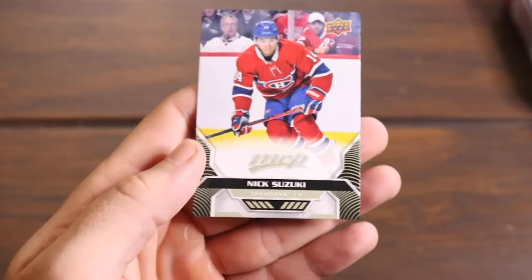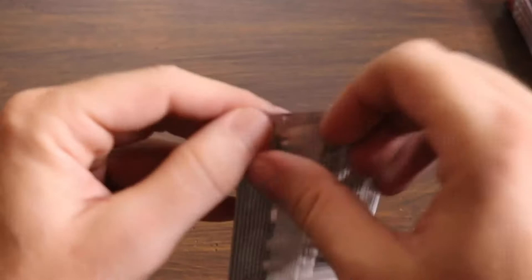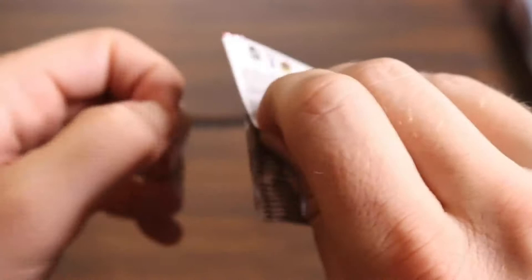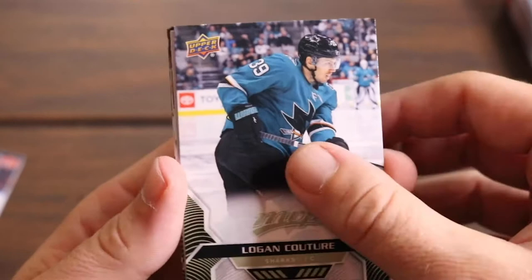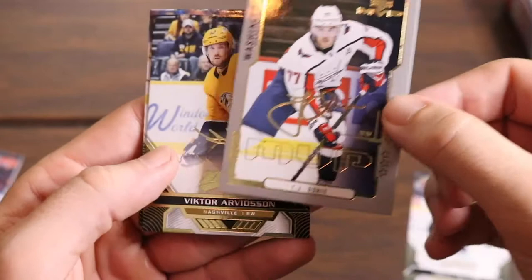These are really nice cards. I don't know if that pack was good at all. I'm looking for rookies and like 4 dudes that I know the name of, you know what I mean? But I will become much more versed as time goes on. Logan Couture. Here we go with an MVP parallel. That is from the Washington Capitals, TJ Oshie.